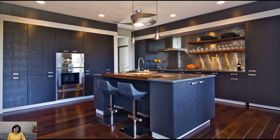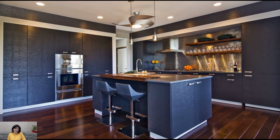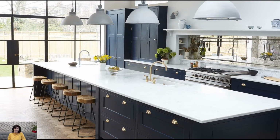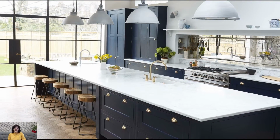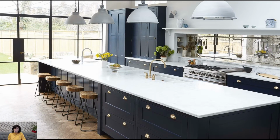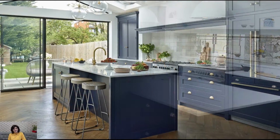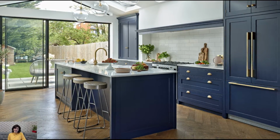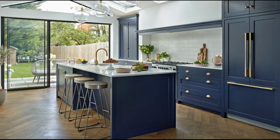Navy cabinets also offer versatility in terms of design styles and themes. Whether you prefer a coastal-inspired kitchen with navy cabinets paired with nautical accents and natural textures, or a glamorous kitchen with navy cabinets complemented by luxe marble countertops and metallic accents, the possibilities are endless.